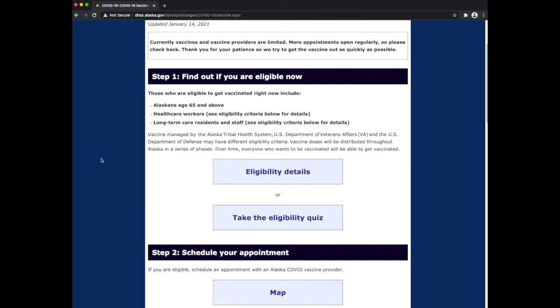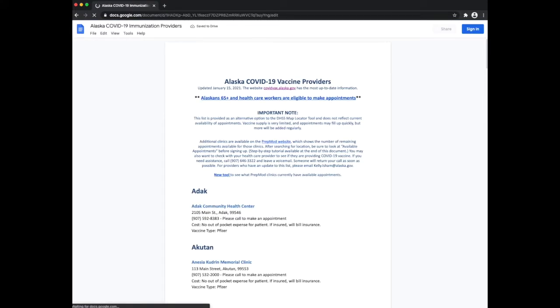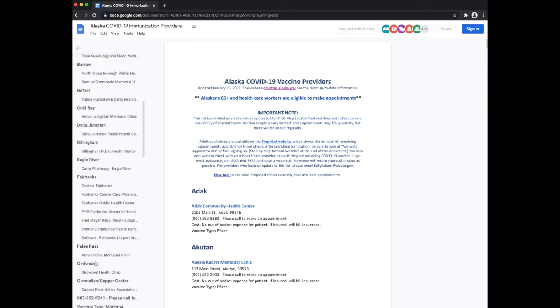If you scroll down under Step 2, you'll see this is the Schedule Your Appointment feature. There are two ways to look up vaccine providers. You can either use the map function or a list function. Let me first show you the list function. This will bring you to a document that will show you an alphabetical listing by community of which providers are available. If you look down the left-hand side, you will see an outline of this document.